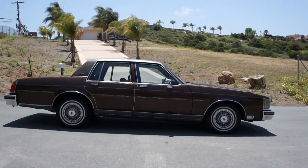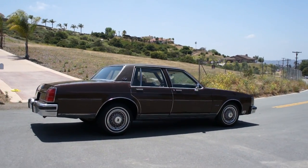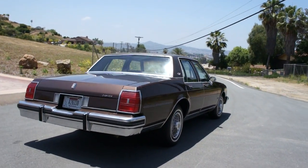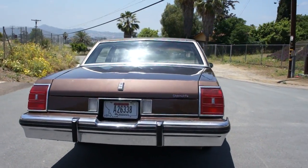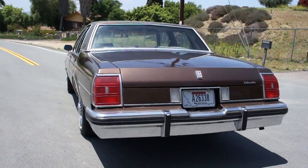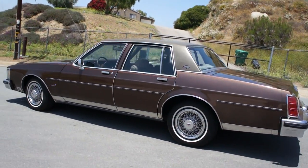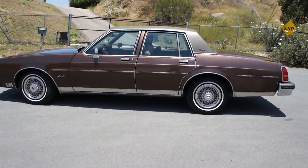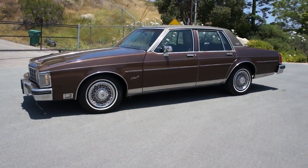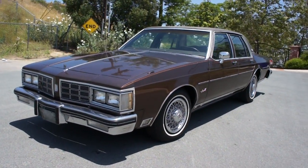Beautiful root beer brown metallic paint. You can see the curb feeler there in front of the car. You can make the choice whether to take that off. I think the curb feeler is cool. Somebody really took care of this car, or two somebodies, and it shows. The car has to have been garaged. It's just beautiful. The factory hubs are in great condition. And that's kind of a once around.